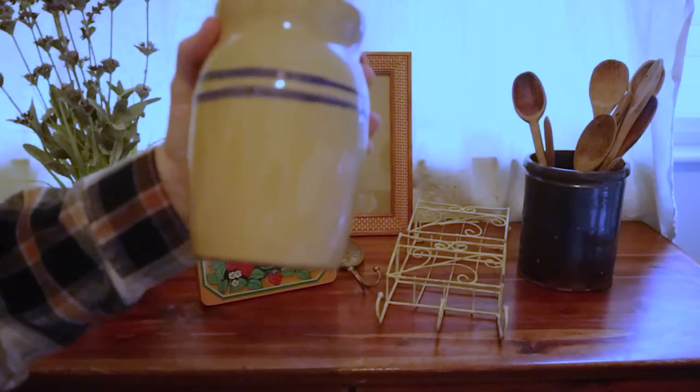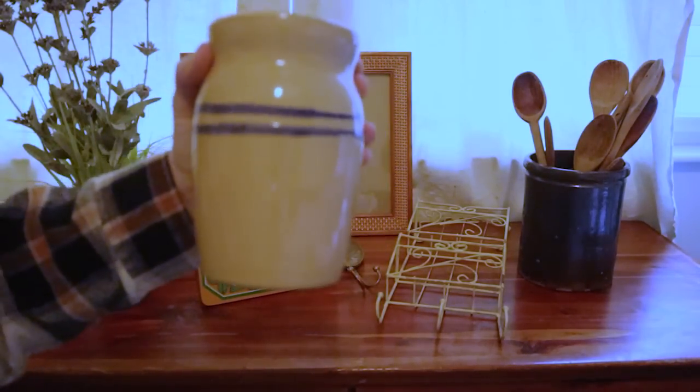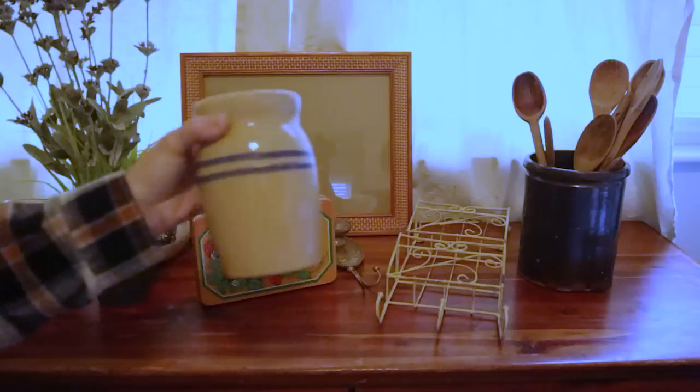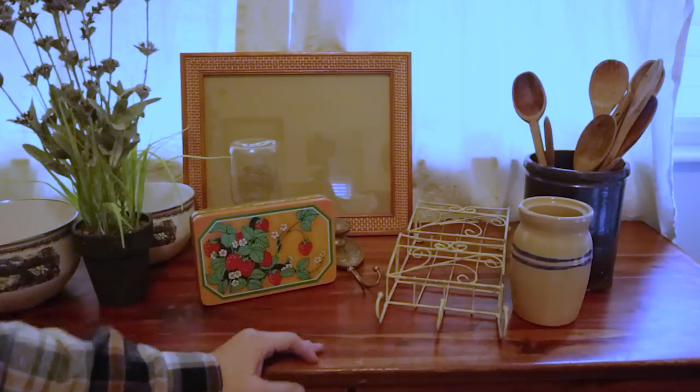But that's okay with me because I normally store things, either pencils or markers or paintbrushes, in my crocks. So I don't really need a lid anyway. So that was a really great buy. And I like the nice small size. I need to stop collecting so much of it, but couldn't pass that one up for $3.